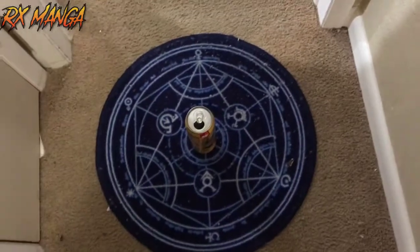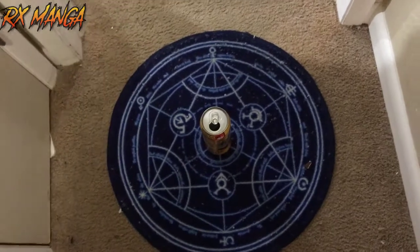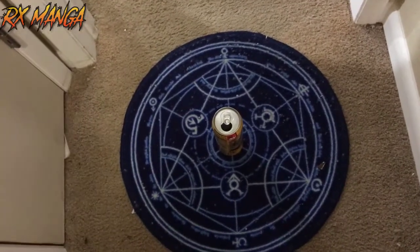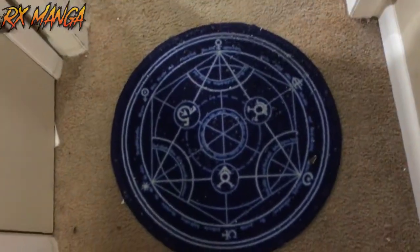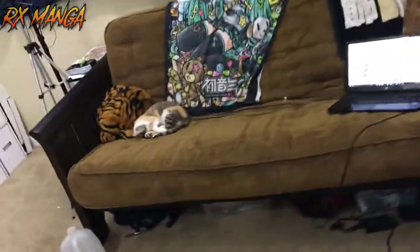So here we are, guys, at the room where it all happens. 200 subs in, and the room tour is here. Starting off with the lovely Alchemist map for the entryway. Coming up, let's start off with just the Rock Band guitar over there. And in we go. So here's everything once over real quick, and we'll start from the right and work our way in.